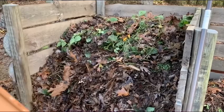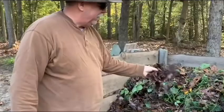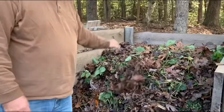It's broken down. This stuff in here, this is stuff I ran through, and some has blown on top of it from fallen leaves. But this is the stuff I put in there like last week, which only ran through it once. So obviously, running it through twice really makes a big difference.